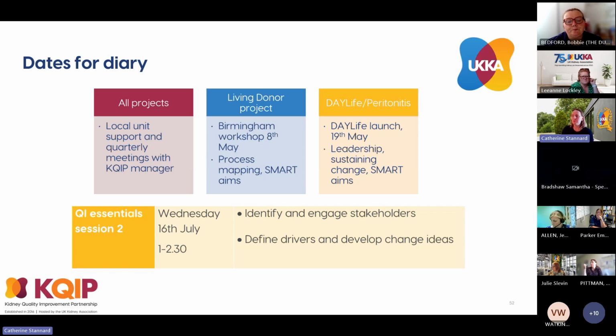The Living Donor teams, if you're a unit that refers to Birmingham, we've got a workshop next week that I hope you have heard about. It's on Thursday, the 8th of May, where we will be putting into practice that process mapping that Leanne talked about, and also working on developing SMART aim for the next 12 months. The Day Life and Peritonitis teams, we've got the Day Life event on the 19th of May, which again, I hope you've all been invited to and have the link if you want to register to attend. And we will be really thinking about leadership at that session. And again, trying to think about what our aim statements might be as unit teams for the next year or two.